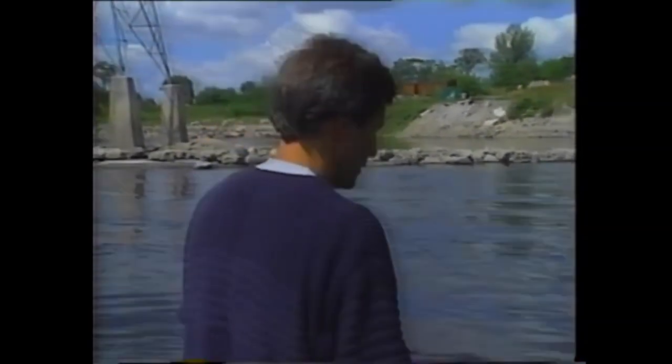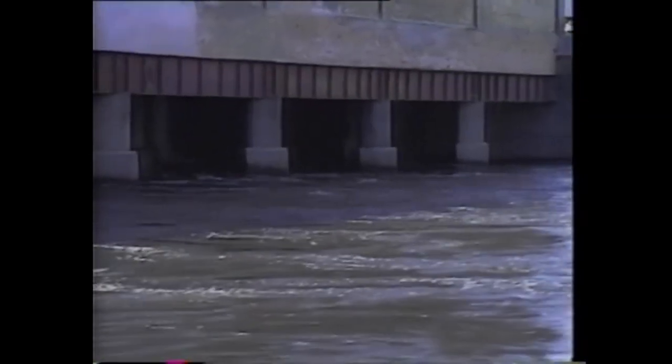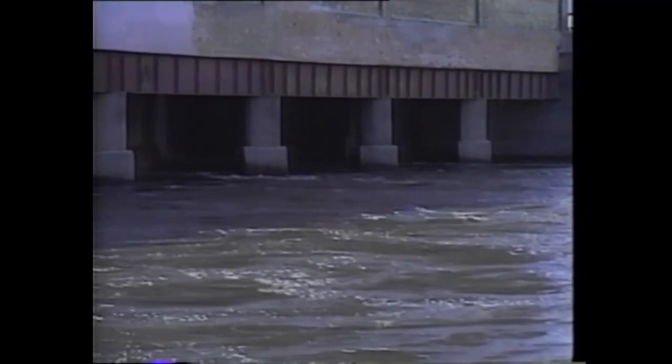These edges can be created by shoreline points protruding into the flow, by boulders, by pilings from the dam or downstream wing dams. The washout hole below the dam apron may also produce a current break. The friction created when water passes over the bottom creates a zone of relatively slow water that fish use.